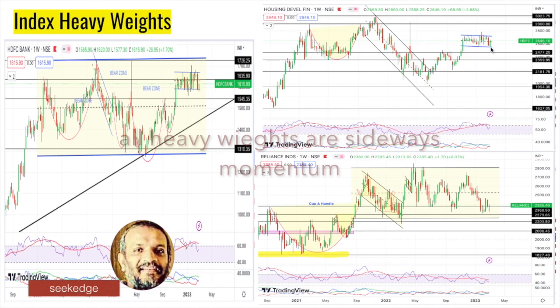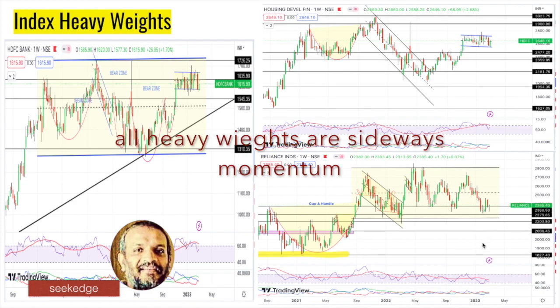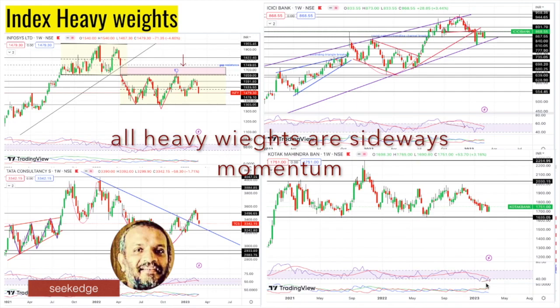HDFC is also having that flat pattern. It has been consolidating for months now, and momentum slipped along with HDFC Bank into sideways, and then the momentum caught up last week. Right? So that's what it is. It has been consolidating in a zigzag, and it has taken that support and is then moving up. The wick size indicates it has taken RSI support. It is pure sideways.